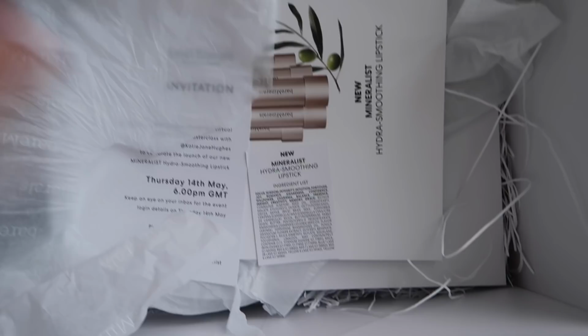So this is for the launch of their new Hydra Smoothing Lipsticks, which is really exciting because my lips are so dry at the minute. There's a little mail, so I'll open that in a minute. I'll show you what's in this box first.